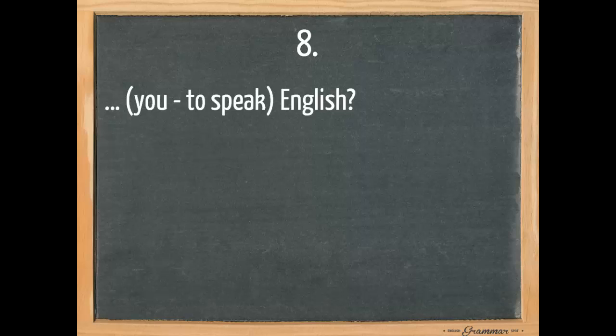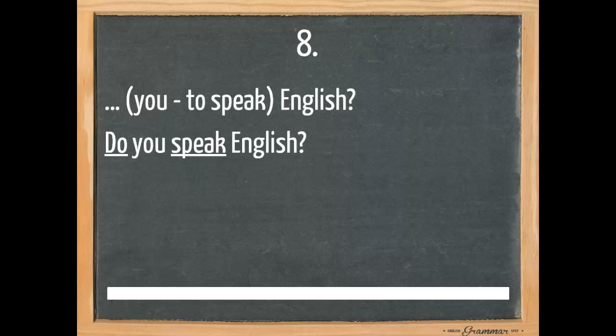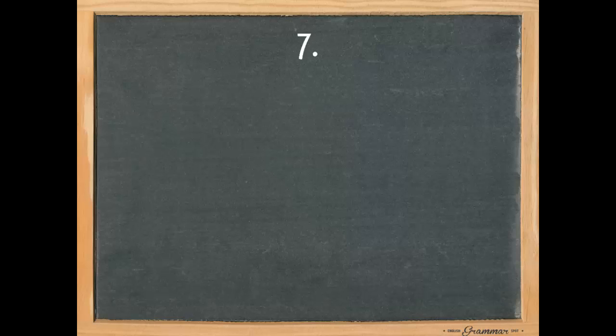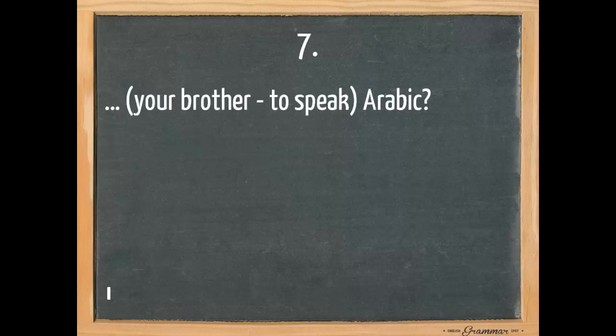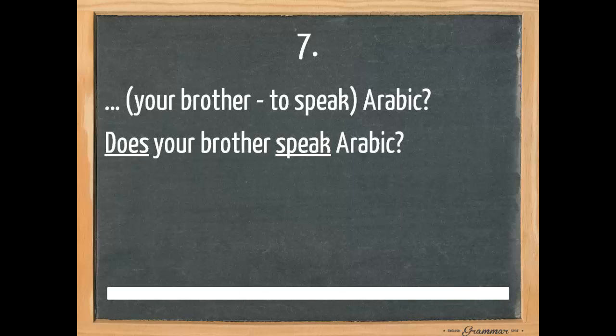Now let's continue with questions. You to speak English. Do you speak English? Remember, when forming questions in the present simple, we need a helping verb, and with the present simple, we use the verb to do. Your brother to speak Arabic. Does your brother speak Arabic? Now remember, your brother is a third person singular, and so we need to use does, but don't put an S after speak because the S has moved on to the verb to do. So it's not does your brother speaks Arabic.